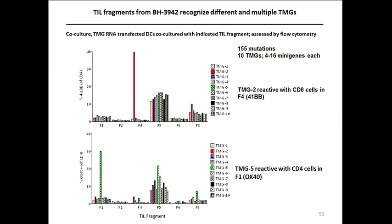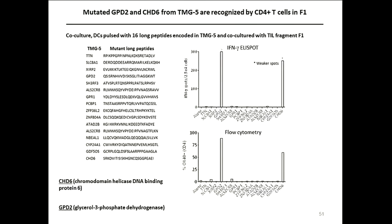And notice here, this one particular fragment among many fragments tested recognized tandem minigene 2. So the CD8 cells recognized tandem minigene 2, but the CD4 cells recognized tandem minigene 5, here in green. So it looked like there were several antigens that this patient's immune system was recognizing. We did something a little different. Instead of just reverting them back to normal, the other thing you can do is just synthesize the 25-mers, pulse them onto the patient's antigen-presenting cells, and just see which gene is responsible.